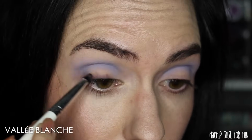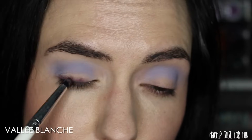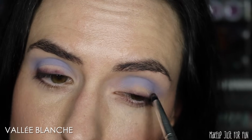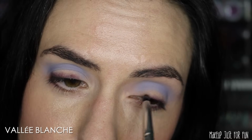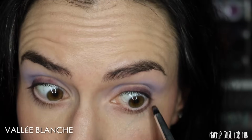And just on a little pencil brush, I'm really messily smudging that along the upper and lower lash lines, sort of like a faux liner, but I'm not even trying to be precise because I know that I'm going to layer up a bunch of shadows and go for more of that undone, smudgy type of look.